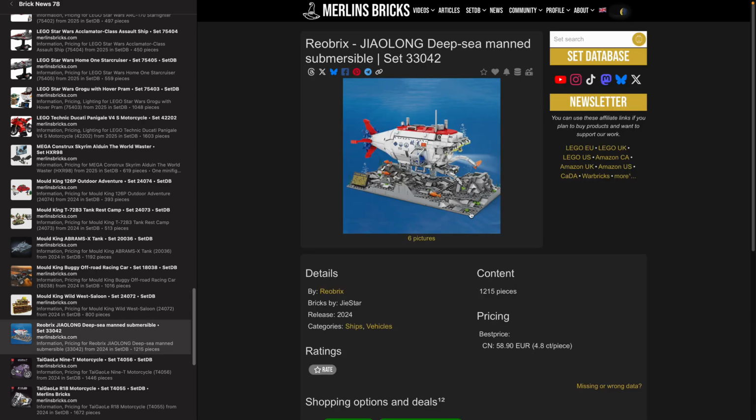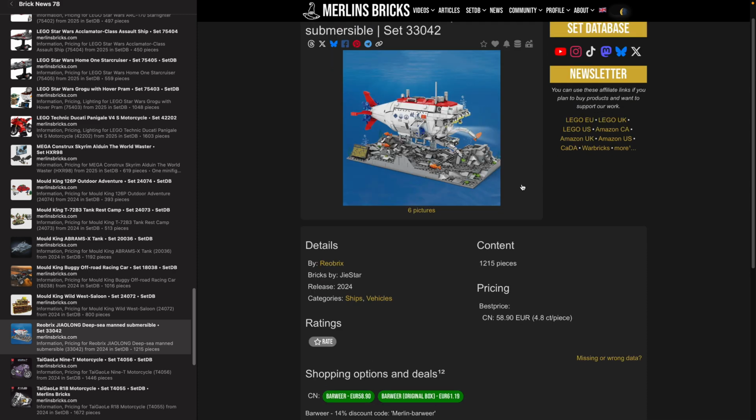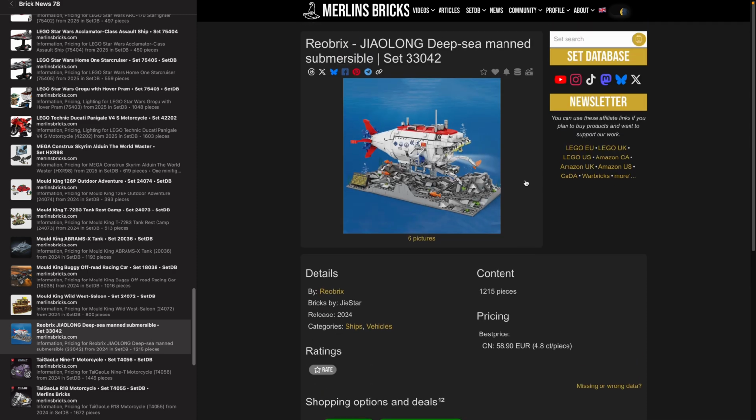With that, moving on to Reobrix, and here I have as a new set the JIESTAR Deep Sea Manned Submersible. I guess that's from Chinese, based on the name, 33042.